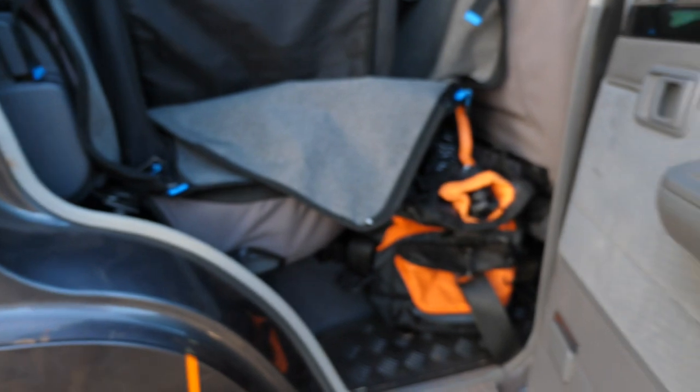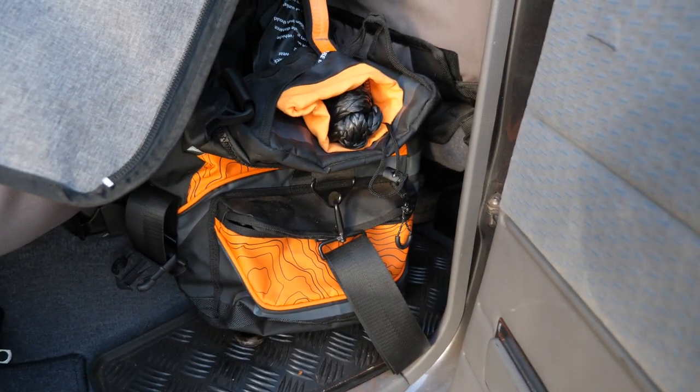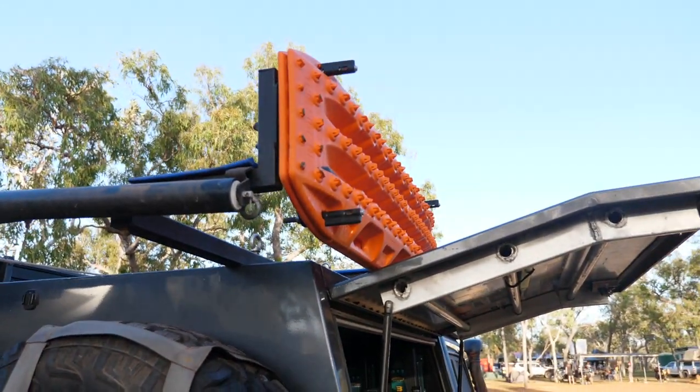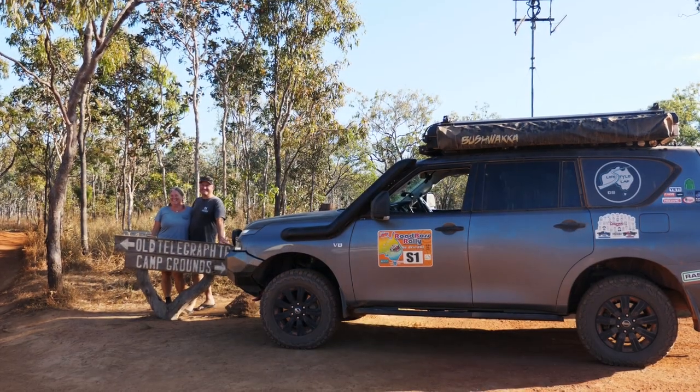And also, come around this way. There's my recovery bag there. Got a snatch strap, a couple of soft shackles. That's pretty much it. Two Max Tracks on the roof. Now between seven vehicles, I think we have something like 30 Max Tracks. So, realistically, I think we have enough Max Tracks. This is actually the start of the Old Telegraph Track, I believe. If that's within a kilometre, the right thing to do.